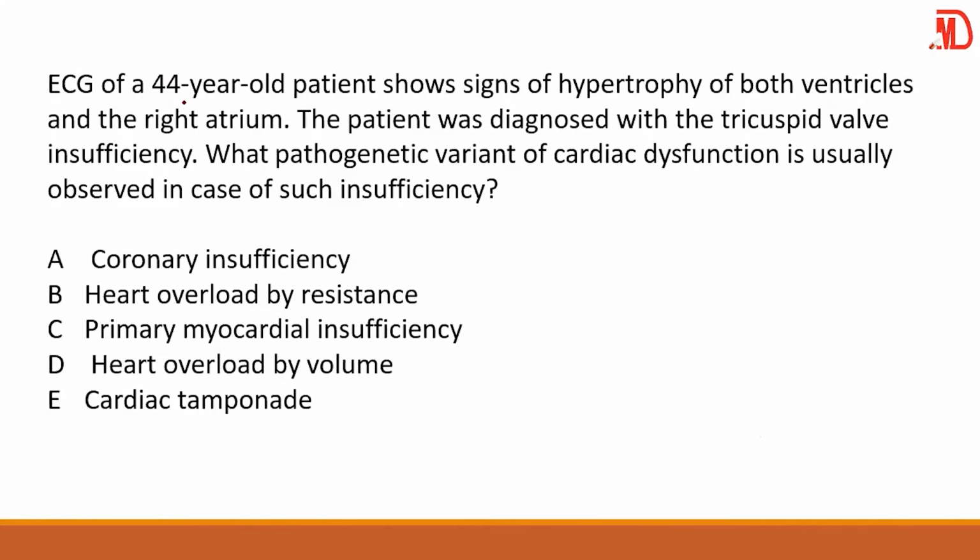ECG of a 44-year-old reveals signs of hypertrophy of both ventricles. Anytime you hear hypertrophy, it means that the heart ventricles are enlarging. They are enlarging due to what? Either they are pumping too much blood, or the blood is not able to go. So there is a lot of blood there and it is not going, so the heart begins to force itself to adapt and pump that blood.